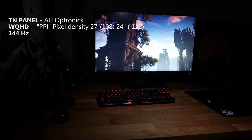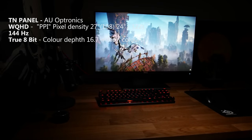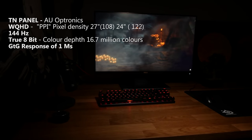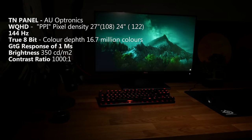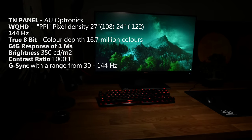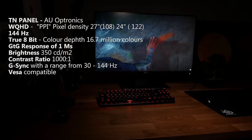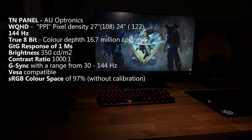This monitor has a 144Hz refresh rate panel with a true 8-bit panel which has a color depth of 16.7 million colors, a gray to gray response time of 1 millisecond, a brightness peak of 350, a contrast ratio of 1000 to 1, built-in G-Sync with a range of 30 to 144Hz, it's VESA compatible and has an sRGB color space of 97% without calibration.